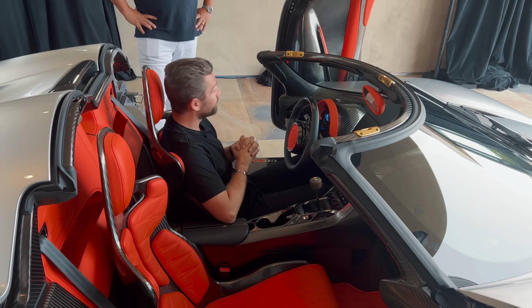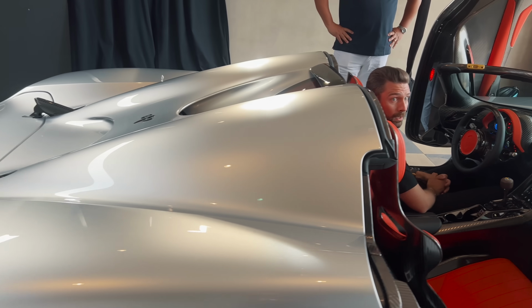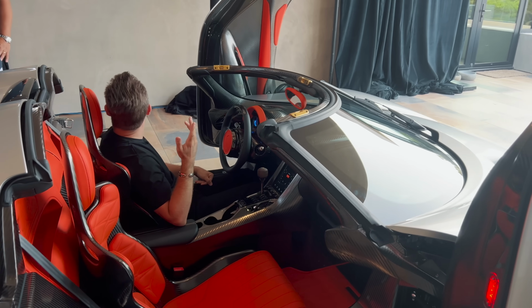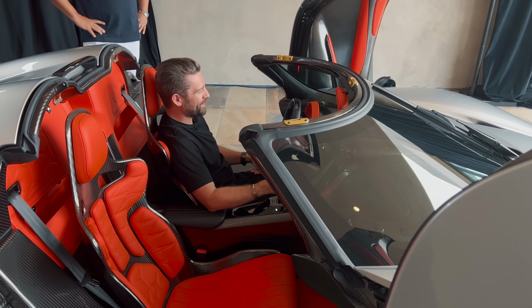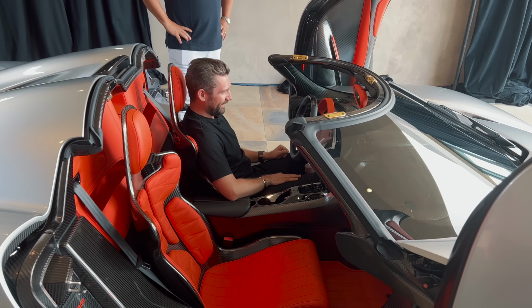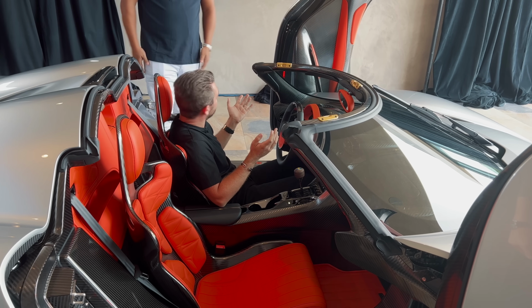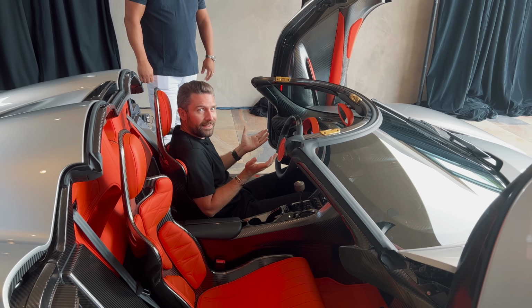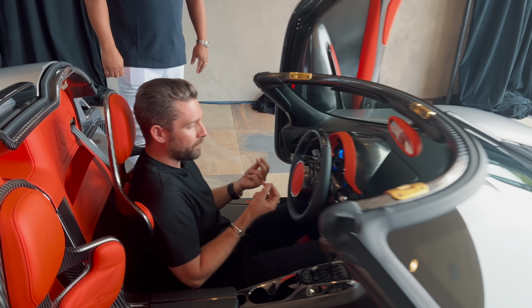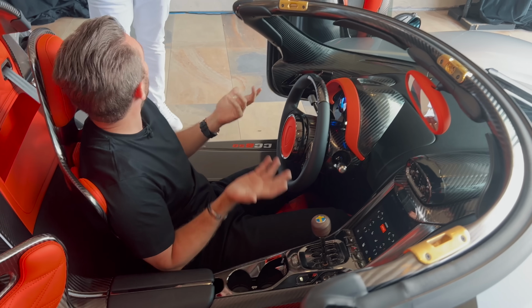That's got some energy. You can blip it a little bit. This is a really strange thing to say, but it's just like a manual. The biting point is so natural. It's direct. It feels completely like a manual. I know it sounds ridiculous because it is a manual, but there's so much software involved in it as well.